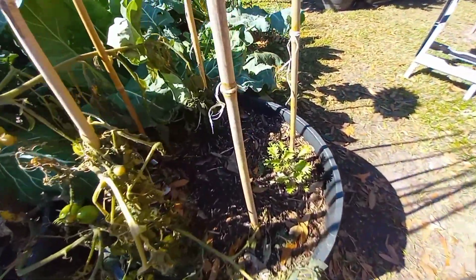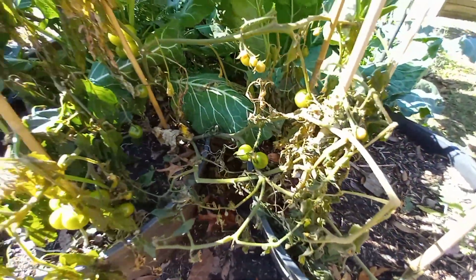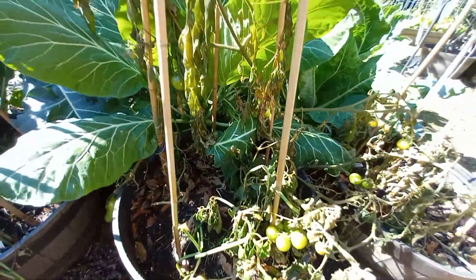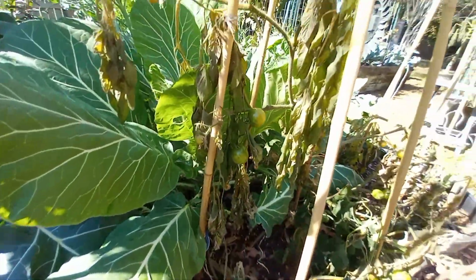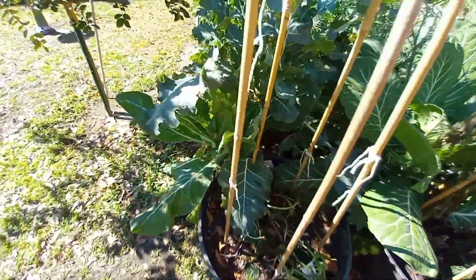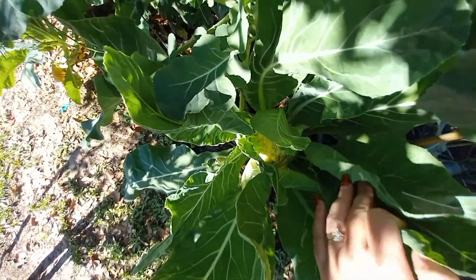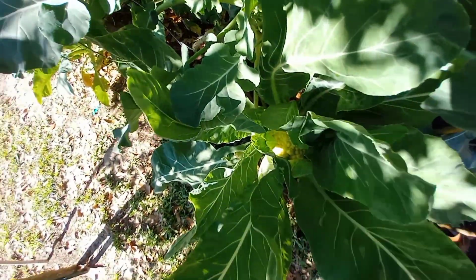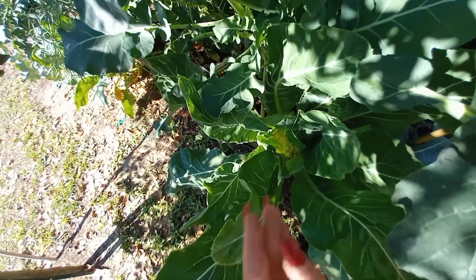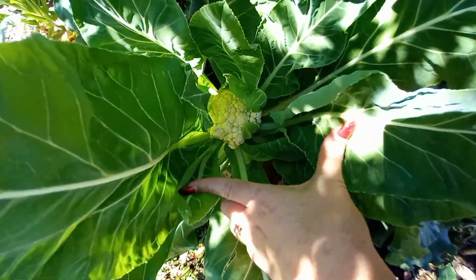This is our red Russian kale. We got some more popped in there, started growing. More tomatoes. We're going to have to rip all these out, harvest and save all these. Got a lot of work to do today. We've got more cauliflower down here. You know it's ready when that head is nice and firm and compact.